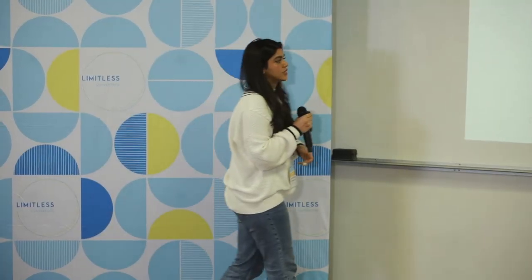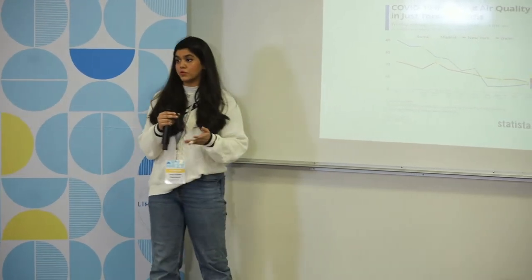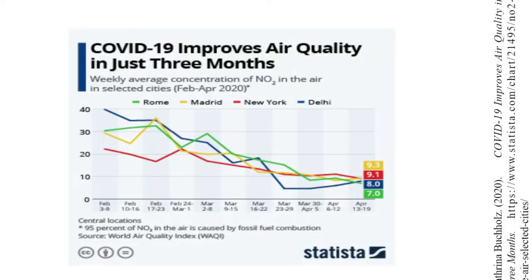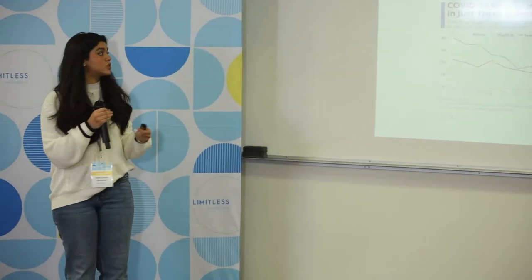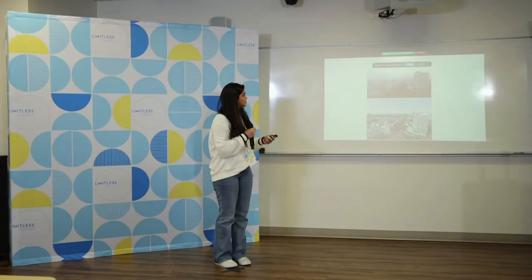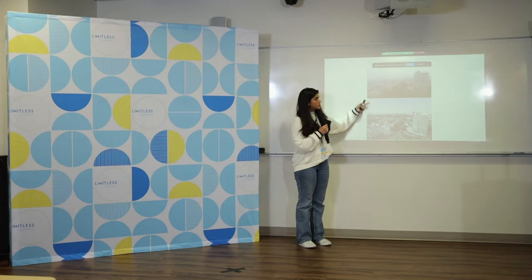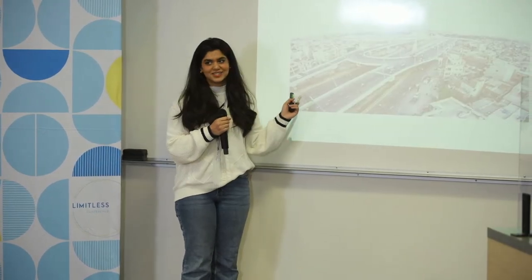Here we have a graph of COVID-19 and how it has improved our air quality in the past 3 months. As we can see, there's a decline in Delhi that has really shown us what small acts of helping our community with air quality can do. This is a picture of Delhi before and during COVID. You can see the results. There's a lot of difference. And this is my city, Lahore.